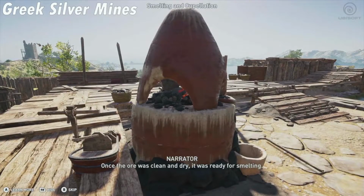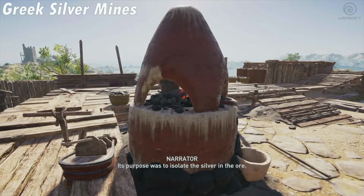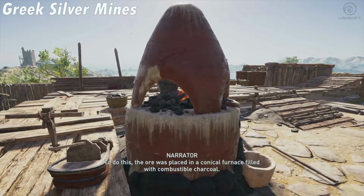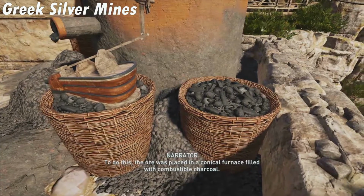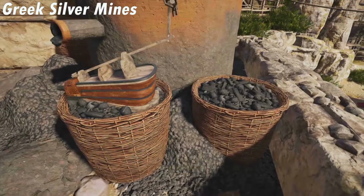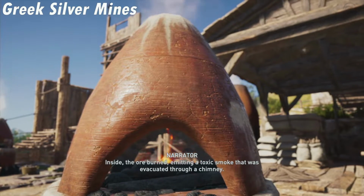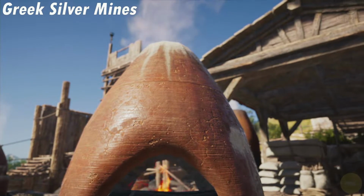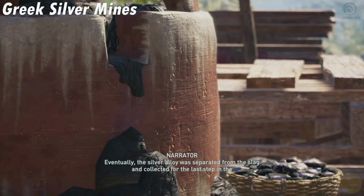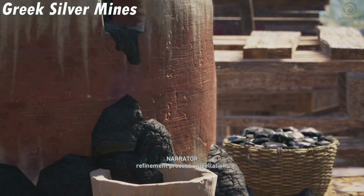Once the ore was clean and dry, it was ready for smelting. Its purpose was to isolate the silver in the ore. To do this, the ore was placed in a conical furnace filled with combustible charcoal. Bellows pumped air into the furnace to control the temperature. Inside, the ore burned, emitting a toxic smoke that was evacuated through a chimney. Eventually, the silver alloy was separated from the slag and collected for the last step in the refinement process: cupellation.